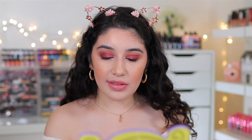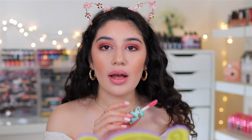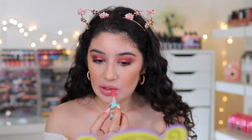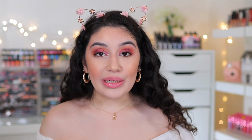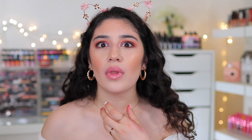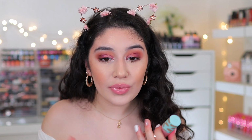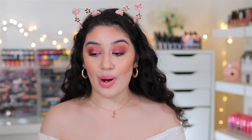Are all Revolution glosses like this? Oh, I'm gonna need to get 50 backups of Joey. If you guys know me and you watch me, you know I live for shades like this. Look how insanely pigmented this gloss is. Super glossy, super shiny, absolutely not sticky. What? I've never tried their glosses out. I don't know if it's just this Friends line, but this shade? Wow, wow, wow.